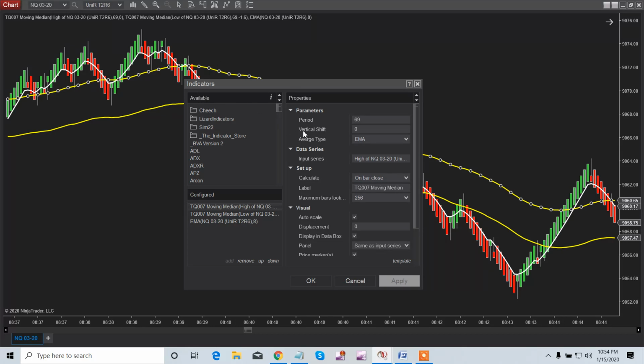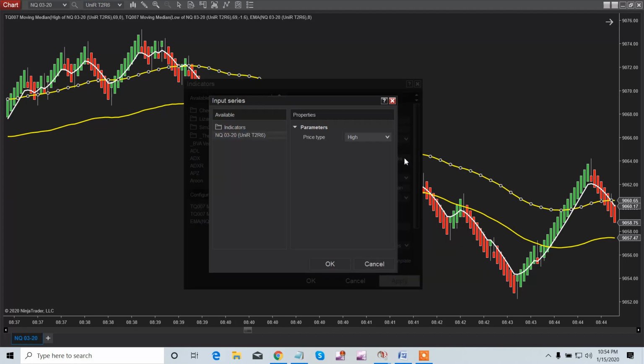This is the upper line. In this case, it's a 69 EMA. You have a choice of EMA or weighted moving average, WMA. Vertical shift is 0. If you go 1, that means 1 point in the Nasdaq up. Or we'll go with seconds. And on input series, it's set to high. We have different choices here, but I set it to high.